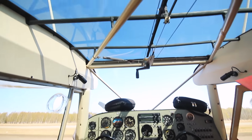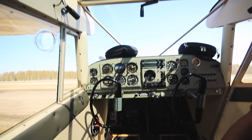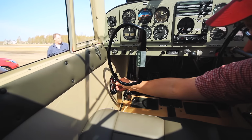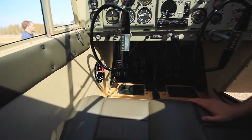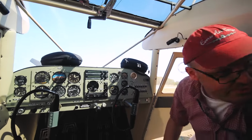Skylight from Steve's. That's Steve's Aircraft Skylight. Yeah, they used to do my annuals on my 170. Got the Tri-Pacer fuel valve here, along with the Tri-Pacer fuel system. New handle, courtesy of an unnamed source.